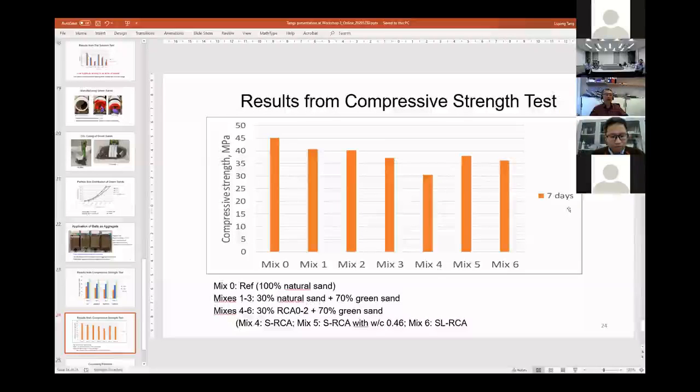So far I have only 7 days data. From the 7 day data, you can see that especially with this one, I reduced the water-binder ratio a little bit because we found the workability was too high, too flowable. It won't damage the workability, and it is quite easy to cast. In this case, we keep the same cement contents. Then we get almost similar results from this mix 4. This is 7 days data. I believe that at 28 days it will become even better. So this means that we can 100% replace the natural sands. I think this is also good news.